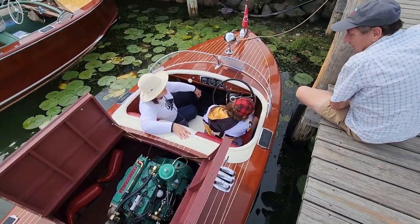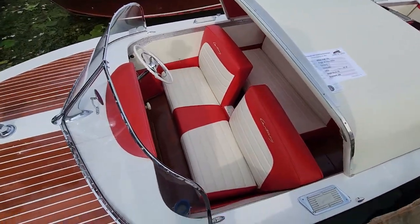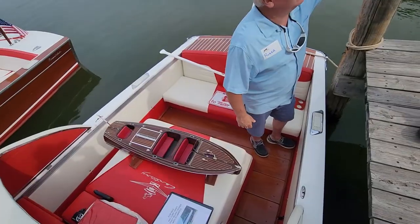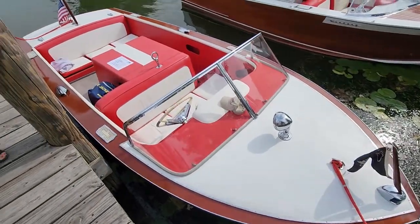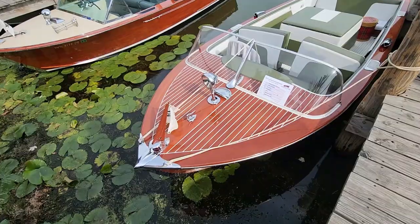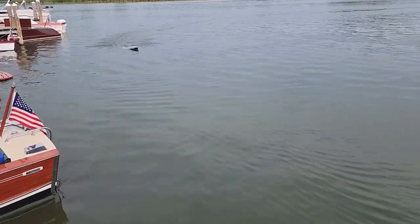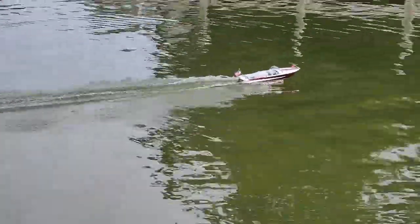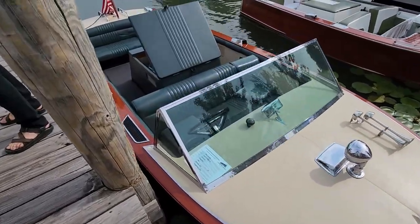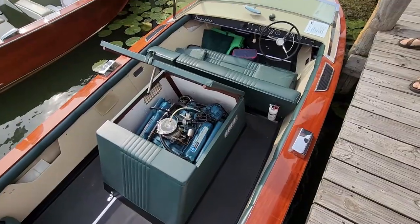Gray Marine engine. Here's a unique boat, a 1955 Century Coronado. Got his own model boat. 1961 17-foot Century Resorter. 1957 18-foot Century Resorter. 1967 19-foot Century Resorter. 440. That thing's got a cruise.